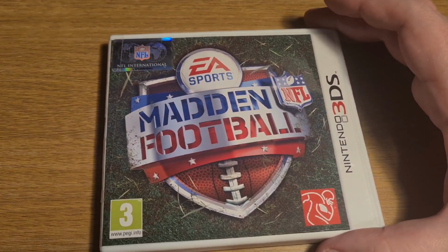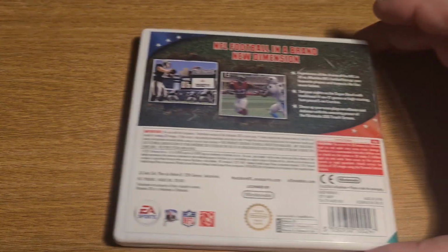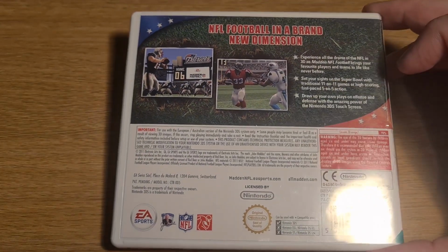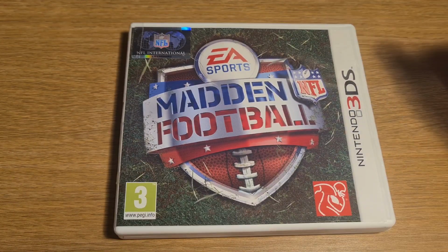Madden Football up next, the NFL game. Don't know a massive amount about American football. I actually kind of enjoyed this one. This, again, I think was a launch game. I didn't get it at the launch, but I thought it was an interesting use of the 3D and the kind of angle it gives you of the play on the pitch. But again, not a massive Madden fan.